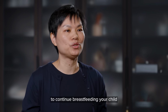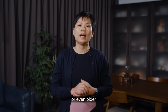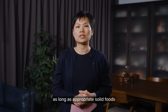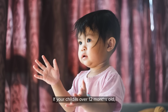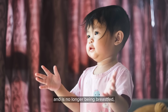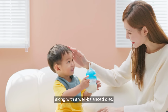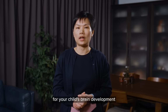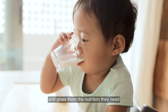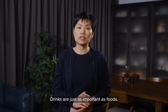It is recommended by the World Health Organization to continue breastfeeding your child until they are 2 years old or even older, as long as appropriate solid foods are part of the dietary intake. If your child is over 12 months old and is no longer breastfeeding, they can switch to plain full cream milk along with a well-balanced diet. Plain full cream milk provides essential fats for your child's brain development and gives them the nutrition they need for healthy growth.